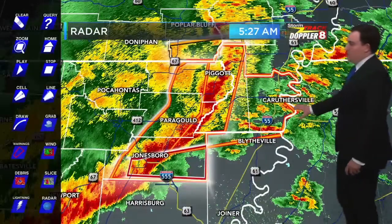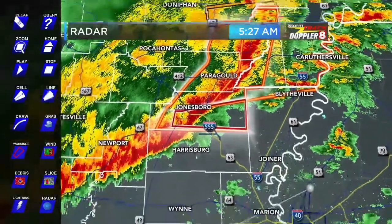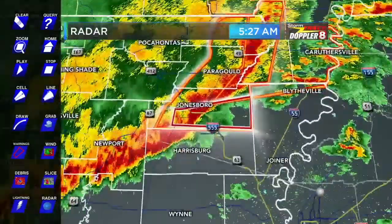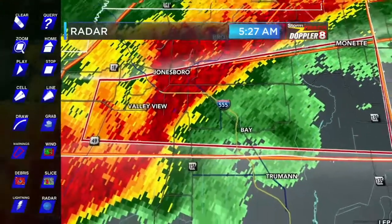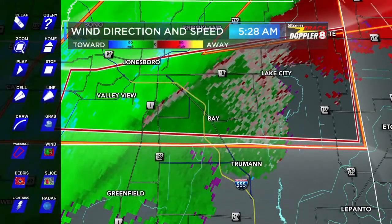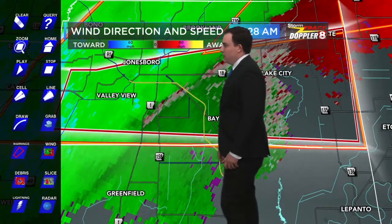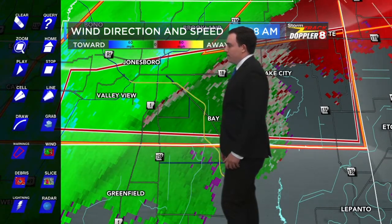They have now reissued that further to the east to include more of Dunklin County, all of Pemiscot County, and northern parts of Mississippi County also. But still concerned about this area here. It is going south Jonesboro eastward. If you're in Lake City, you're officially under a tornado warning, as well as Bay. But Zach, it does look like that couplet, of course, there can be anything along that little line, but it does look like that couplet is starting to look a little less pronounced than what it was when it was going through Valley View.